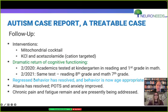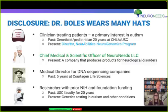Also, her behavior, which had been severely regressed, became age appropriate. Her balance problem went away, and many of the other problems improved. She still has some chronic pain and fatigue, but is really like 98% better than where she was before. So what this case is really showing is that if you have an exact diagnosis, you can often make a tremendous difference with therapy.